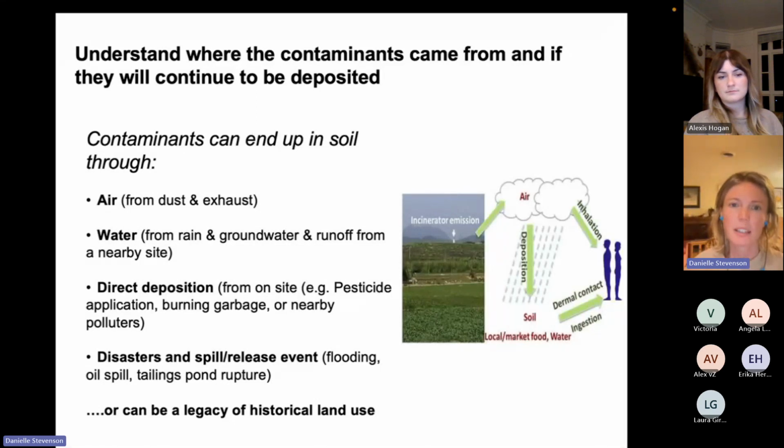Some ways contaminants can end up in soil. Again, air, so dust and exhaust are big pathways. Water: rain, groundwater, runoff from another site. They can be directly deposited on a site, like through pesticide application, through burning garbage, or nearby polluters. Disasters or spills can release contaminants onto a site, or they could just be a legacy of historical land use.